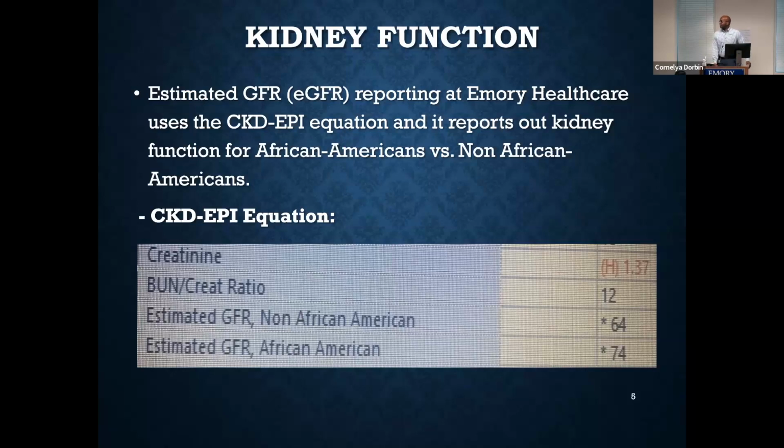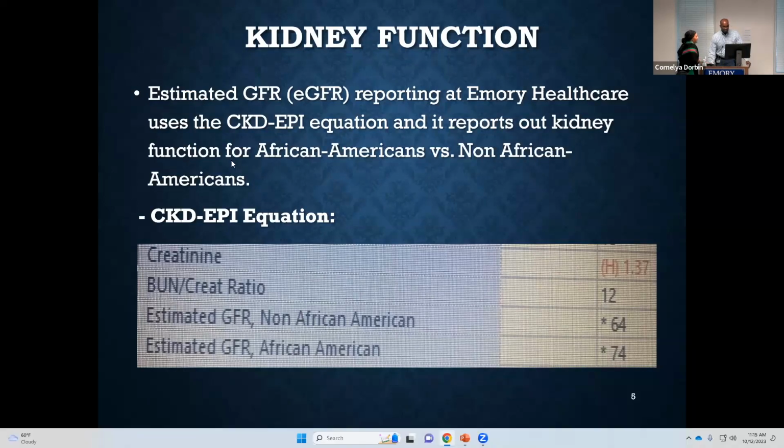So you might say that's a good thing that we have a higher kidney function, but when it comes to seeing a kidney specialist, getting referred for things such as kidney transplant, actually having that higher number delayed kidney care for African American patients. So at Emory in 2021, now we only report out one number. Everyone gets reported with that first number. We stopped separating the non-African American and African American kidney function. Now at Emory, we only report one value, and a lot of hospital systems across the country are removing race from kidney function reporting.